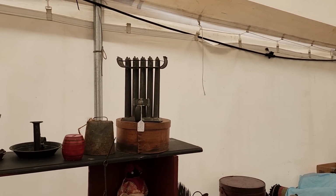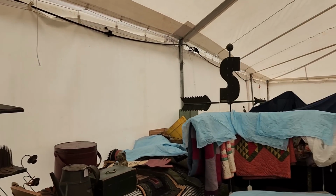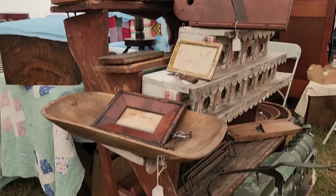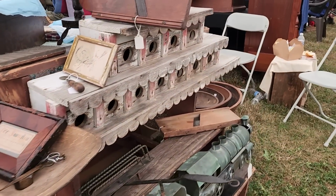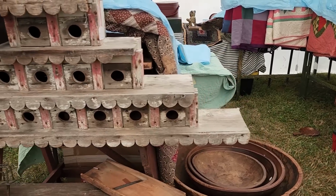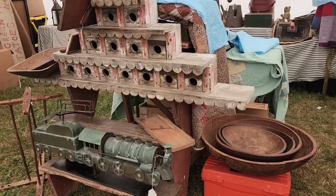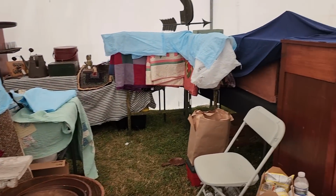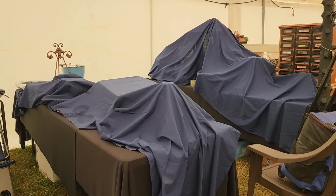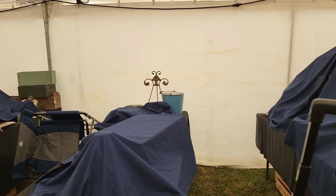An unusual frame on that candle mold. Looks like a firkin has fallen over here. Neat. Birdhouse. And again, another area that's all covered in preparation for the overnight.